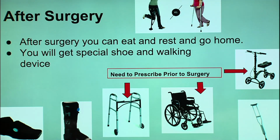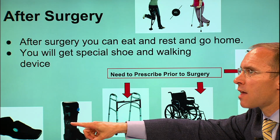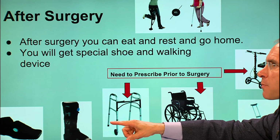And then after surgery, everyone wonders what's going to happen, okay? You're going to have to go home, rest and relax, and you'll be getting a special shoe or a walking device, and there's a plethora of things that you can use. I want to go over a little bit of what these are. So this one on the bottom right-hand corner is a surgical shoe. A lot of people get this shoe after surgery, and then when they come to the office, we switch into one of these post-op boots. It's called a post-op shoe.